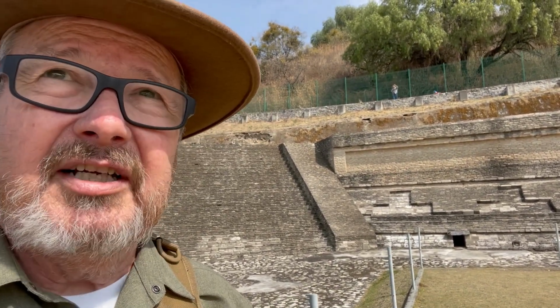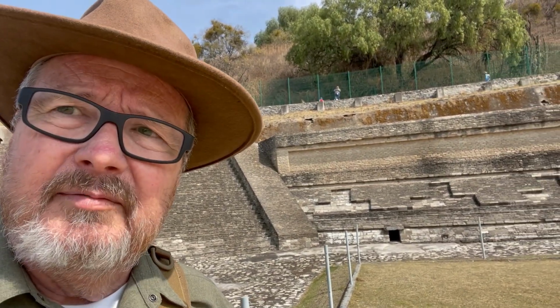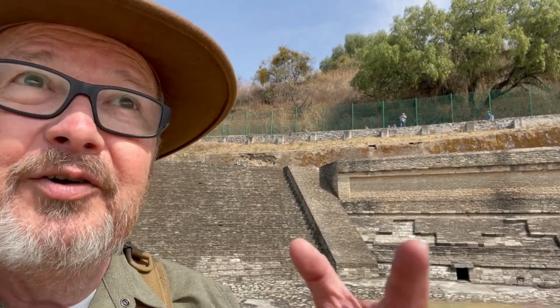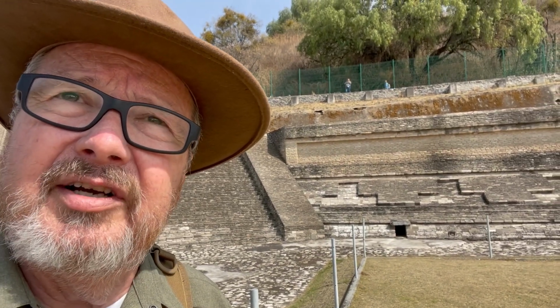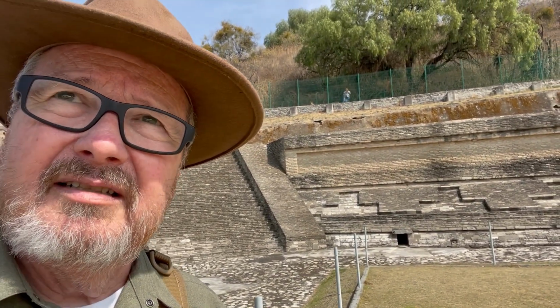It's actually known in Mexico now as the Massacre of Cholula. So it's a very, very sad event, and it kind of perhaps explains why there was some animosity going forward, and why this area became so blood-soaked with this conquest.